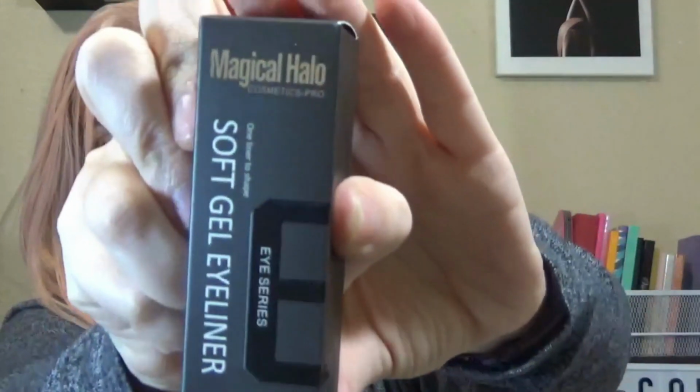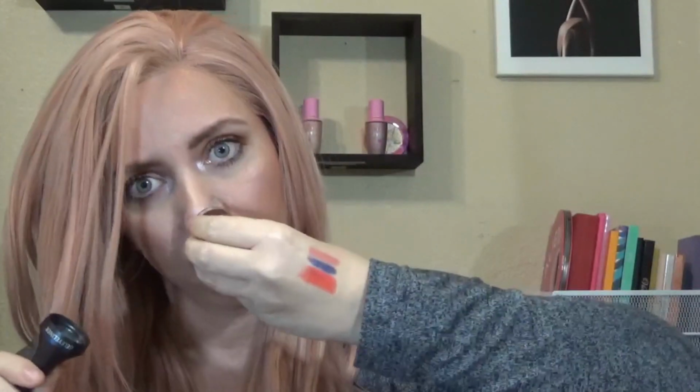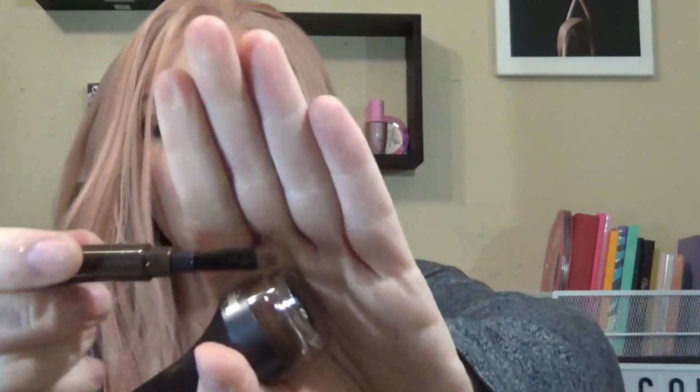Next we have a Magical Halo Soft Gel Eyeliner in shade 2. That looks like that. Let's open her up and see. Okay, that is a gel eyeliner, and it is like a brown, like a chocolate brown. Honestly, it smells like kid makeup. And it has a little brush just like that. So I'm not going to swatch this. I don't use brown eyeliner, so I'm not going to swatch this so that way I can give it away or something.